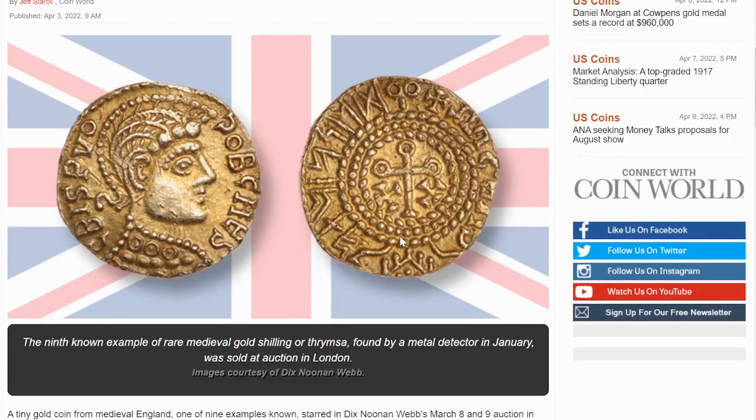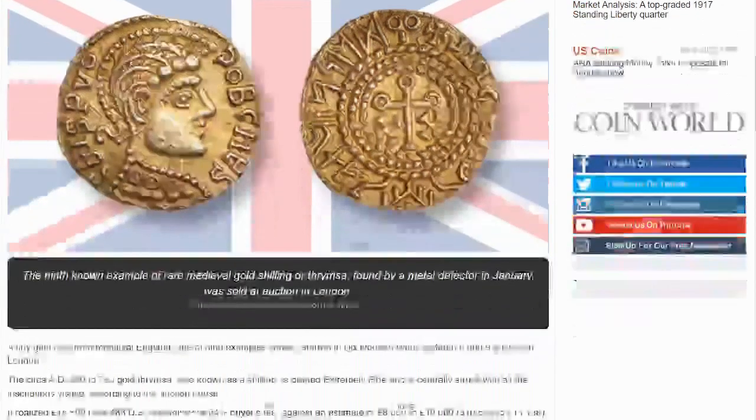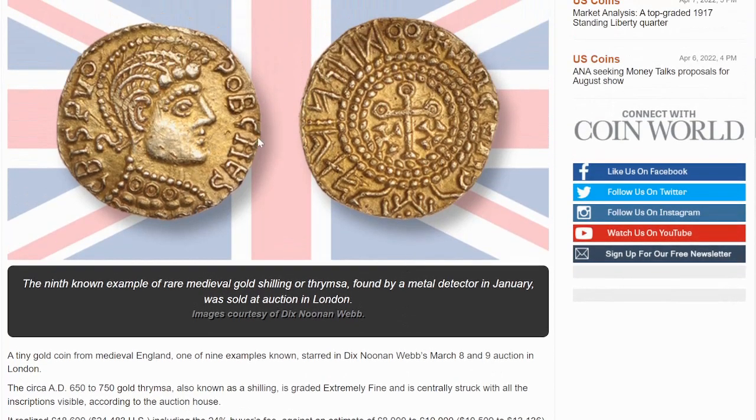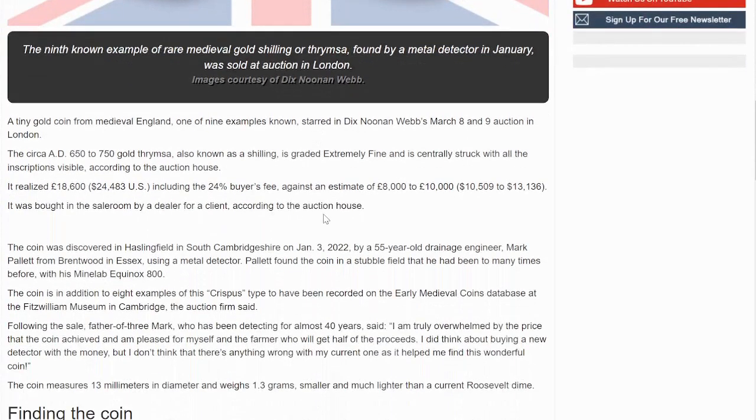As I look at this article from Coin World, as shared with me by a member of the community: tiny gold coin from medieval England, one of 9 examples known, starred at Dix Noonan Webb's March 8th and 9th auction in London. The circa AD 650 to 750 gold thrimsa, also known as a shilling, is graded extremely fine and is centrally struck with all the inscriptions visible, according to the auction house. That is important, because a lot of ancient coins were commonly struck off center, or had some clipping on them. So to find an example like this is quite stunning indeed.